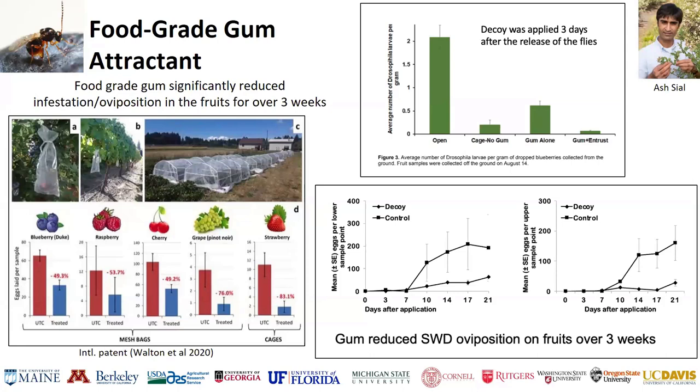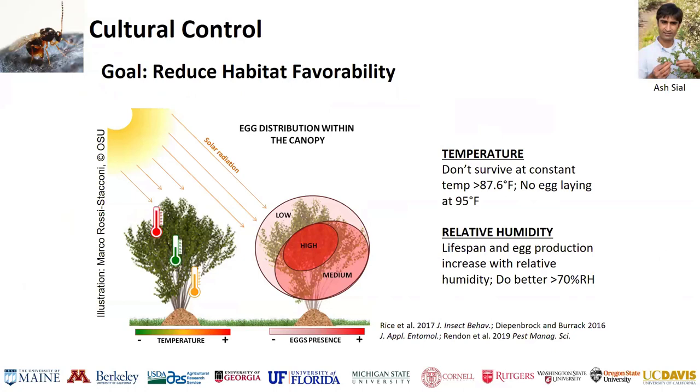Cultural control is another aspect that is extremely important for organic SWD management, and we did a lot of work on that. The idea is to basically manipulate the environment or habitat such that it becomes less favorable for flies, especially SWD. SWD flies do not like high temperatures or low humidity. And if there is anything we can do in the habitat to increase the temperature or lower humidity, that will help us minimize the impact of these flies.